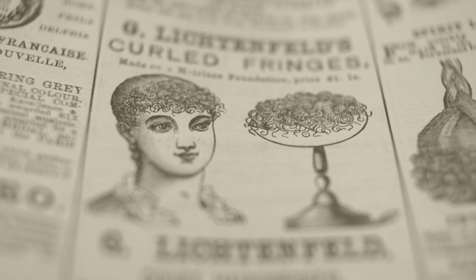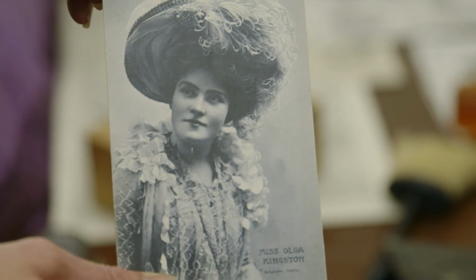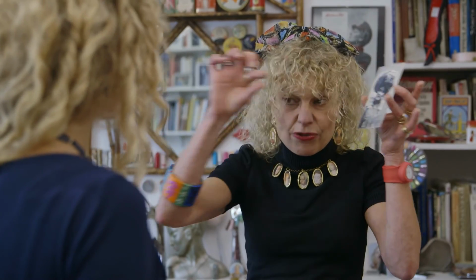Once your hair was right, you had the challenge of adding a hat, and so introduced another danger. Look at that whacking grey hat. You couldn't put your hat on your head without huge hat pins. These were up to 14 inches long, and that was another very dangerous thing because you've got all that incredibly sharp pointed end.